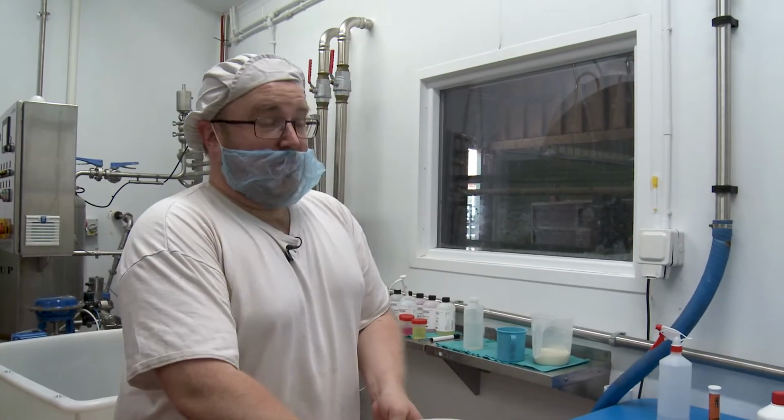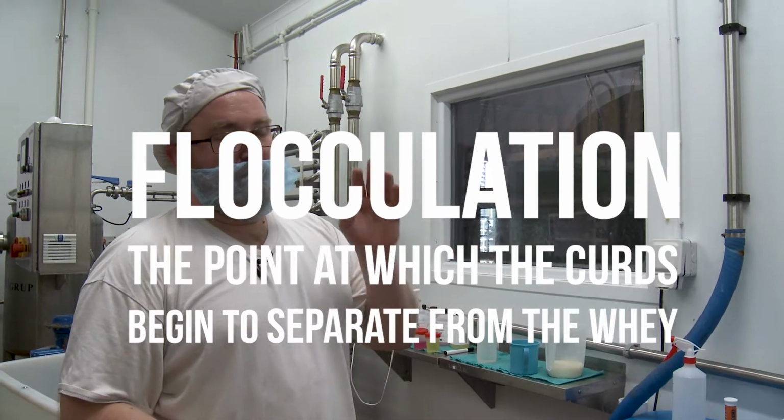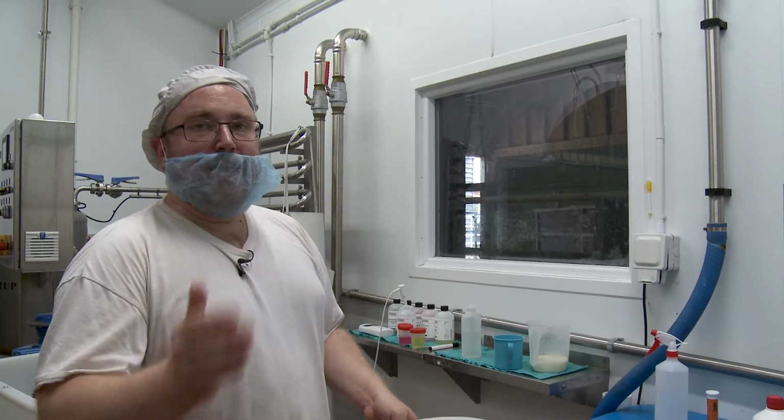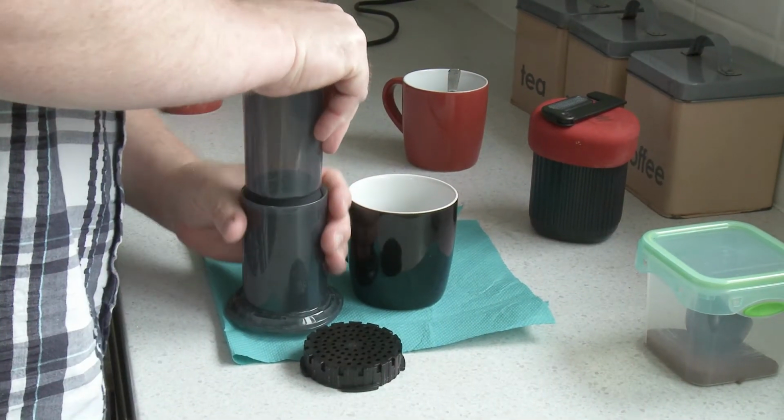So the flocculation on this batch was 8 minutes 40. So what we do then is we times that by 6, and that time then is how long we leave it until we cut. And what will you do with that time? Have a cup of coffee.